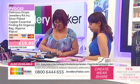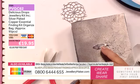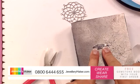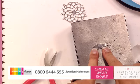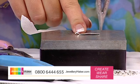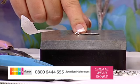And what I tend to do is put a permanent marker spot where I want my holes, and then I'd just make 2 holes with my hole punch. Which is really easy to do. Really, really easy. And especially on your hands.